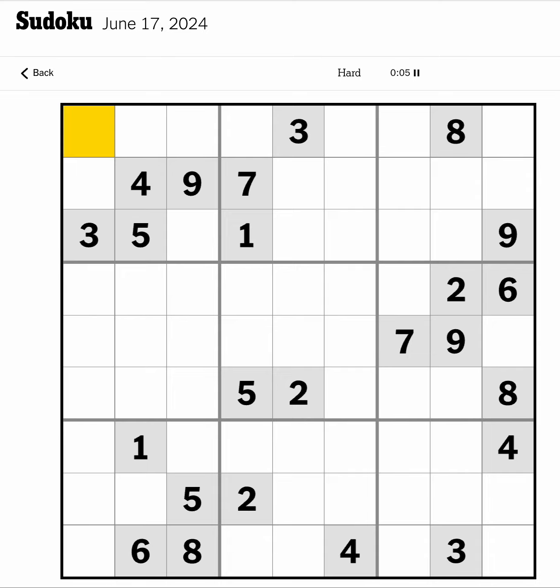Okay, so this is the New York Times Sudoku card for June 17th, 2024. This is my walkthrough. Let's get going. First things first, let's put down the numbers that are already clear.